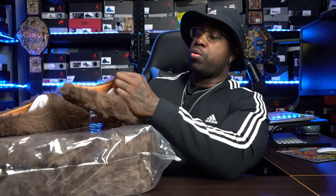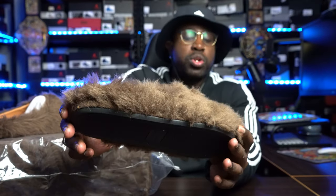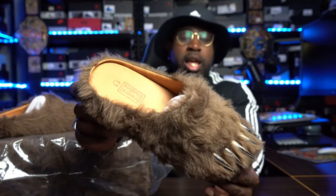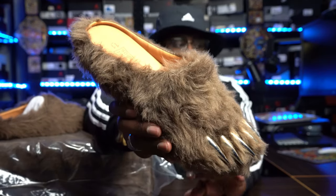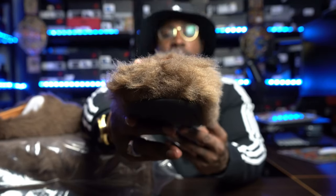But y'all let me know what y'all's thoughts and opinions are on these. I know the hype was real when these were about to release. I know people were getting their orders canceled because they was trying to do the whole resale thing. But y'all let me know what y'all think about these, man. Y'all know I'm different. I like to buy different stuff. I love to mess with all types of sneakers, slides, mules, however you want to look at it.